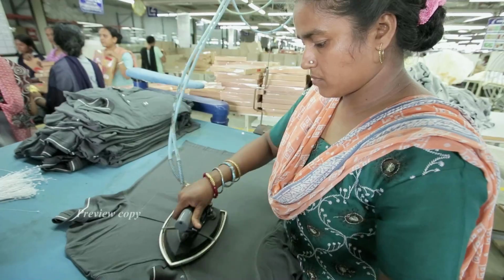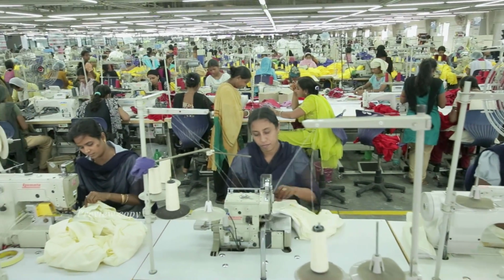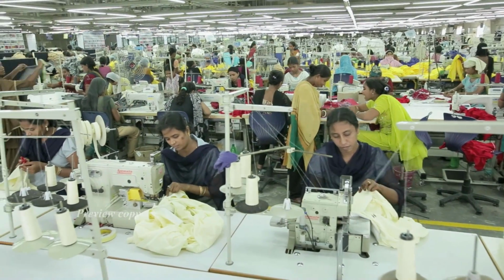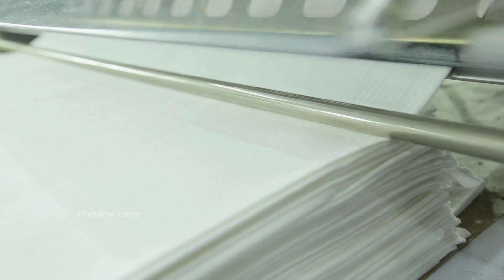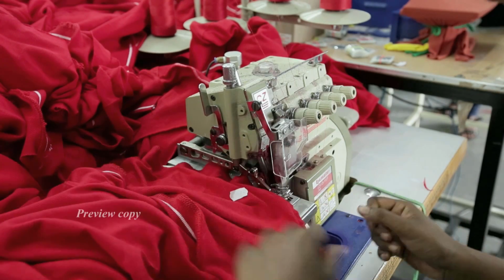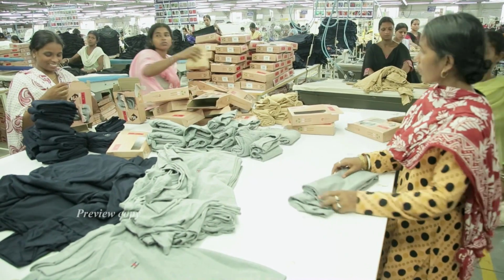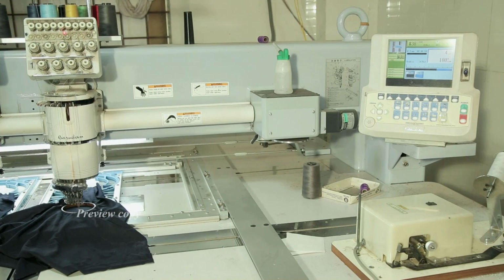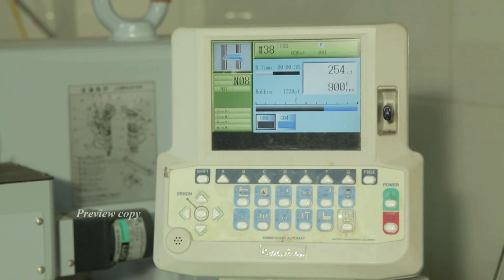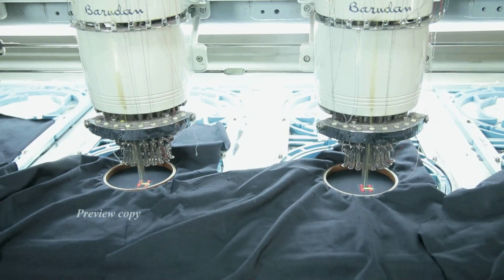The facility uses pneumatic, pressure-controlled machinery that hugely reduces the use of electricity. Exodus's production unit is a vertical assembly line. This means the product is packed and ready for dispatch right at the very end. At the advanced embroidery unit, the pieces acquire the prestigious emblem of the Hegen brand.